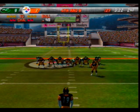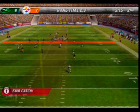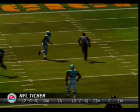Jones comes into the game for the punt. Simeon back to return. Andy waves for the fair catch. No one has really taken control so far in this one. It's still anyone's game.